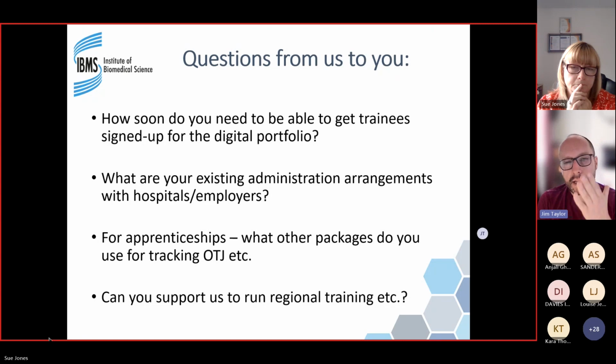The reason that we've set those marks in the sand for evaluating what we do next is so that, should we decide to move away from OneFile, and I sincerely hope we don't, we've got the time so that whatever replaces OneFile can be introduced in a streamlined and efficient manner. So that's why we've taken that approach.